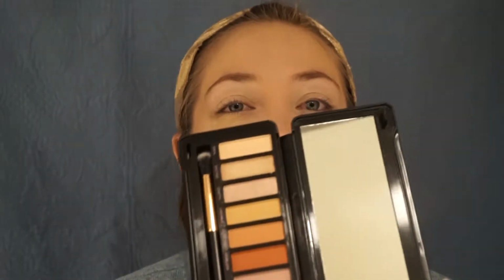Now, let's go in with the ProFusion Amber Eyes palette. It does come with its own brush and it does come with like a pretty decent sized mirror.